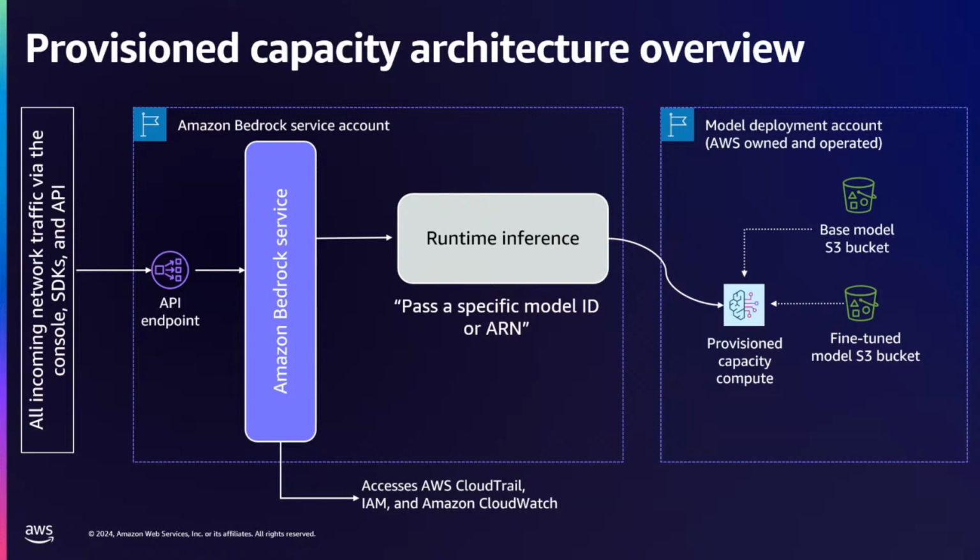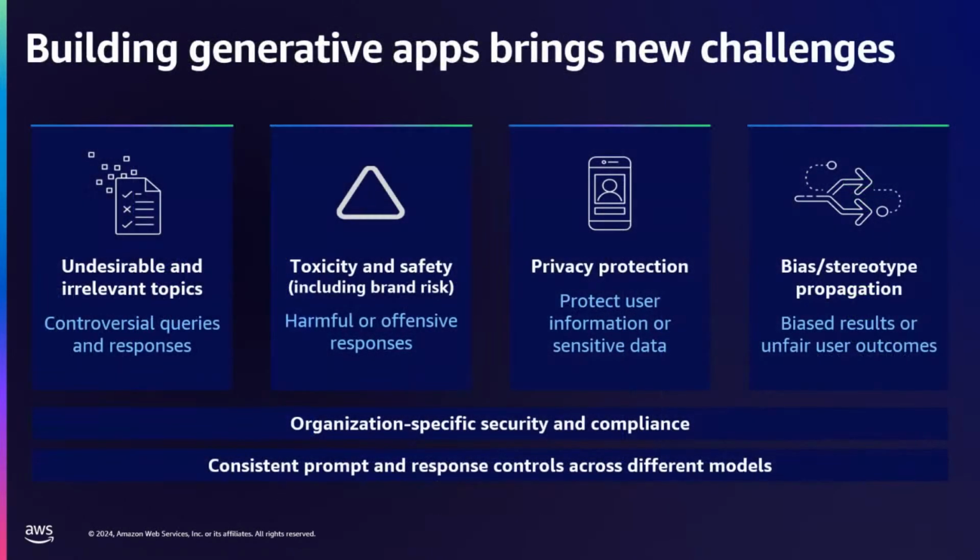And finally, when it comes to building generative apps, it brings new challenges, such as undesirable and irrelevant topics. Just think about when Mo was talking about those custom guardrails that Domo has placed. Why are those guardrails so important? It's important for input and output sanitization. It's important to protect against attacks like prompt injection. You really want to see what people are requesting and what the response is like, and if there is any irrelevant prompt to that application, your application should be able to protect the data and respond with a default answer to the end user.